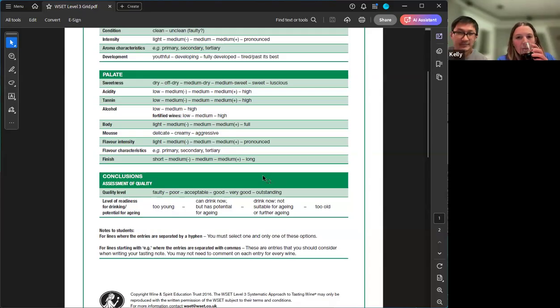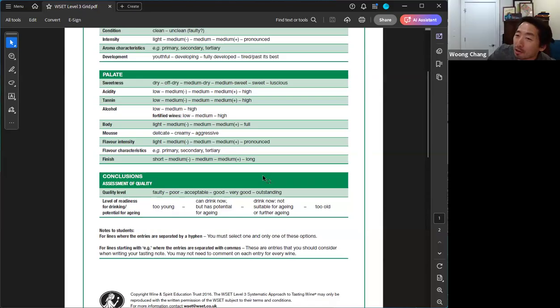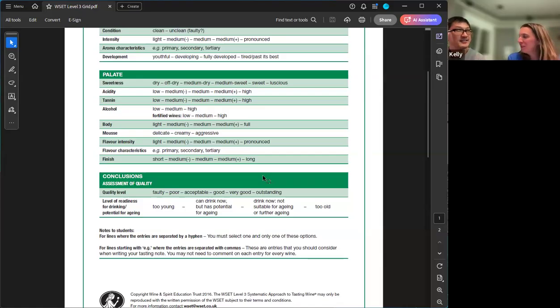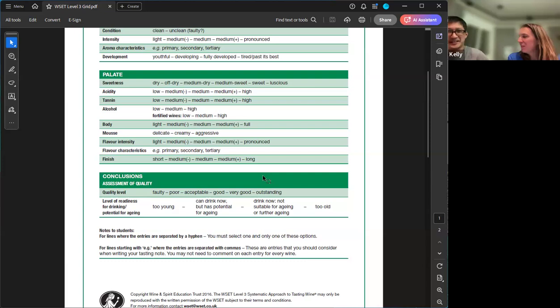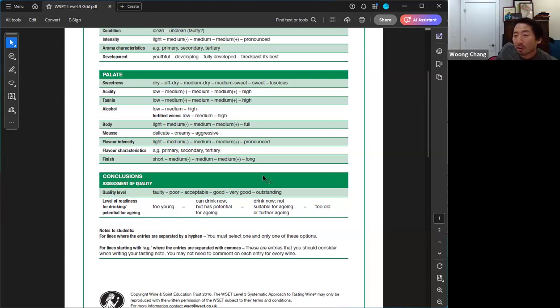Body. What do you think? Medium. If you have to compare it to a milk percentage, Mike, what do you think this wine would be? 2%, 1%, whole milk? Like a 2%. Yeah, medium. And I agree. I think this is the lower end of medium, like 1%, 2%. So medium is what I would put this as well.